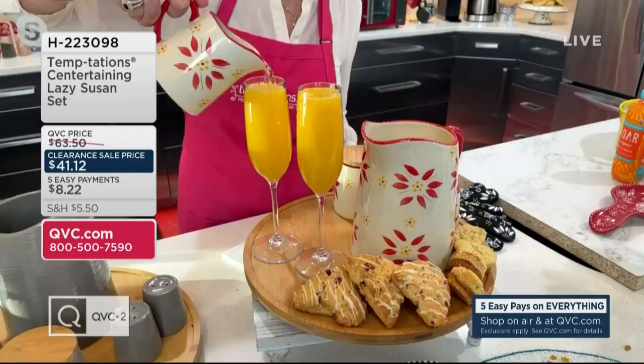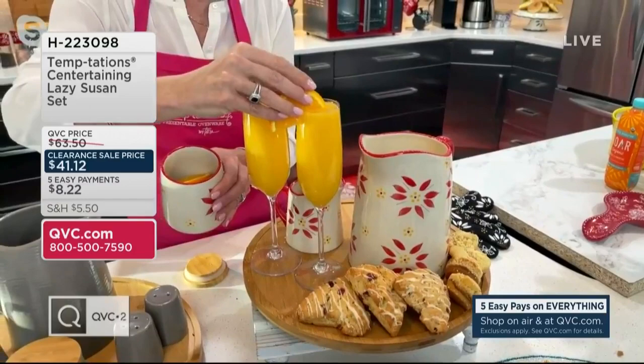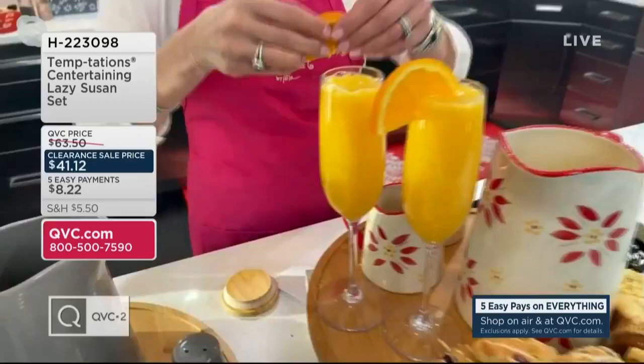Let's see what's in here. I like this. This is like Pandora's box. Oh, we got our oranges. I love this for our champagne. Okay, now you start to see how much fun you can have with the Lazy Susan. Who knew? You can do a mimosa bar. This is a big orange, okay? Perfect. Look how much fun this is.